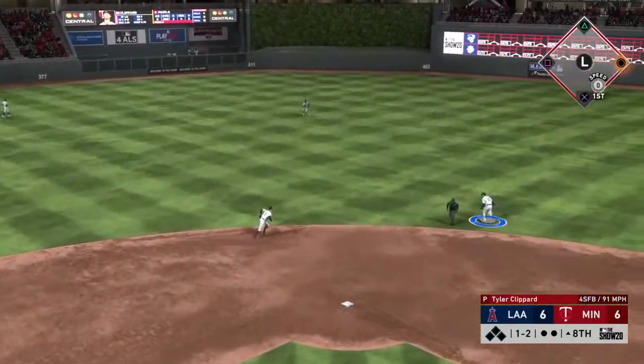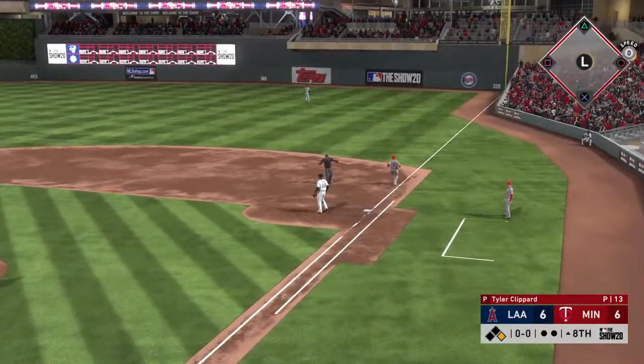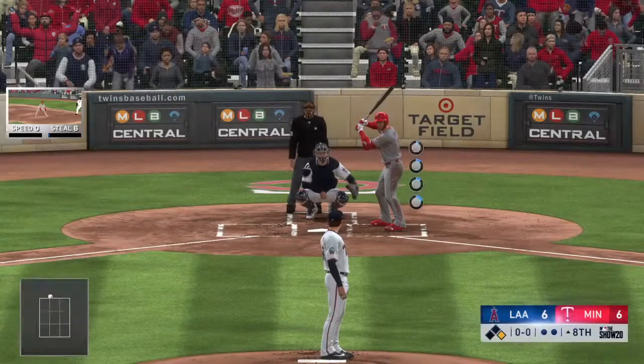A diving effort as it's off his glove. Now batting, shortstop, Anderson Jr.